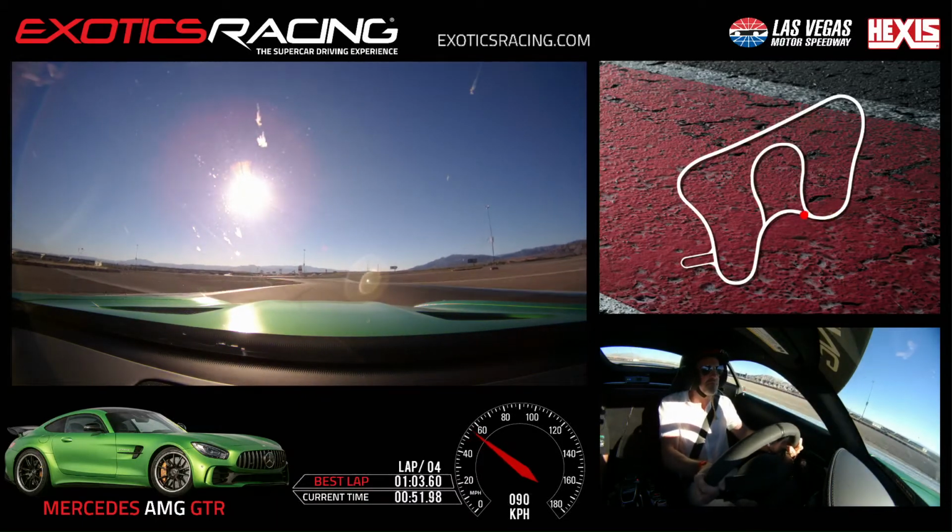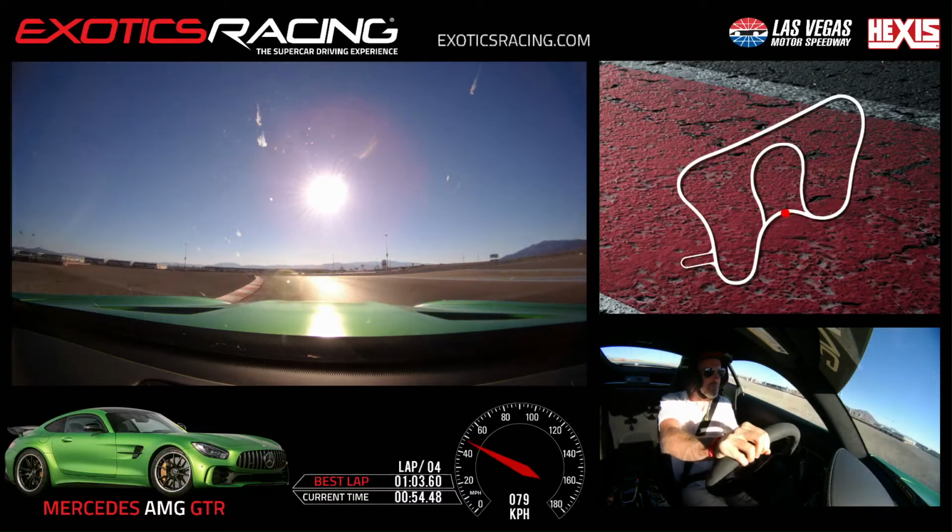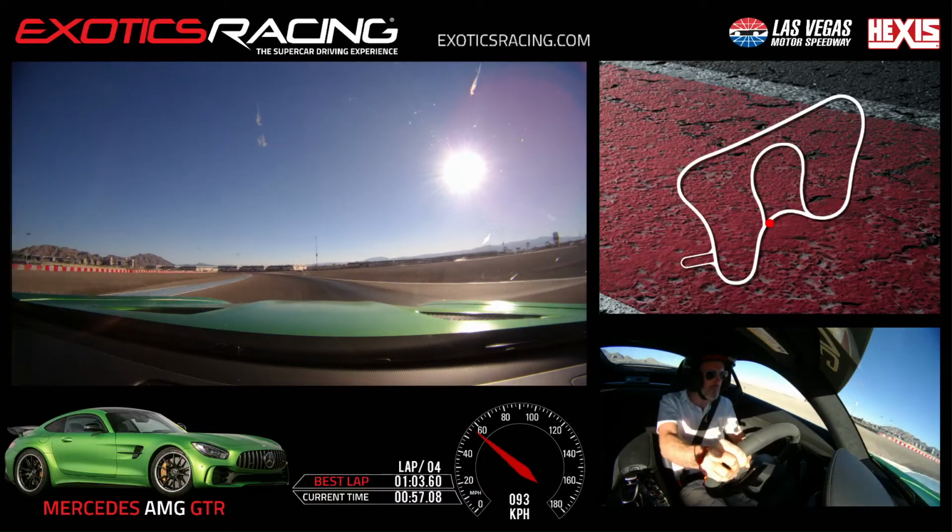So stay right. Don't want to enter left. Patience. Keeping our eyes moving. Little throttle. Right side. Bring her back left.